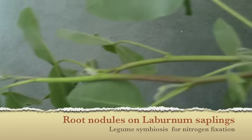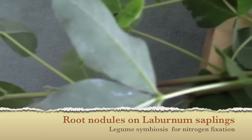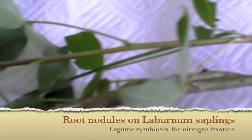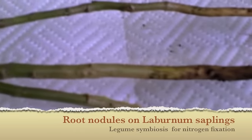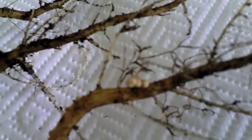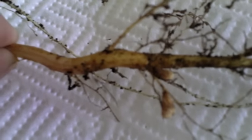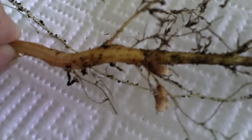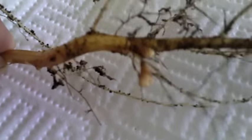Some laburnum which we just pulled out of the garden because I was going to take them to the summer house and plant them there. They've self-seeded, and these are the roots. Not very spectacular, but what is very interesting here, look at that. You see that? Root nodules. Since it's a legume, it's forming a symbiosis with the rhizobium, fixing nitrogen.